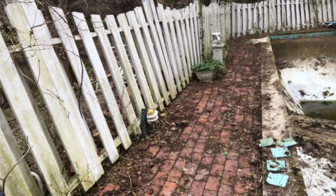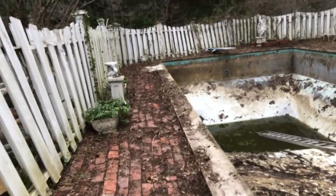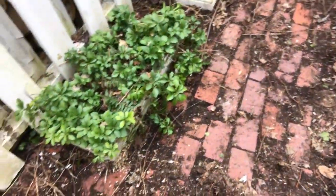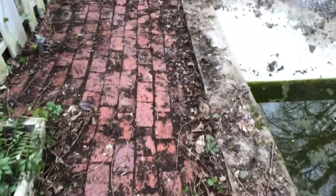The rest of the afternoon, Amber and my dad worked all the way down this side of the pool, exposing all the brick. And again, all these need to be pulled. You can see the stumps in the middle of the bricks here where the trees were growing up. We cut those trees down already, but now we got to deal with the stumps. So they're everywhere, all down through here. But they did a great job.